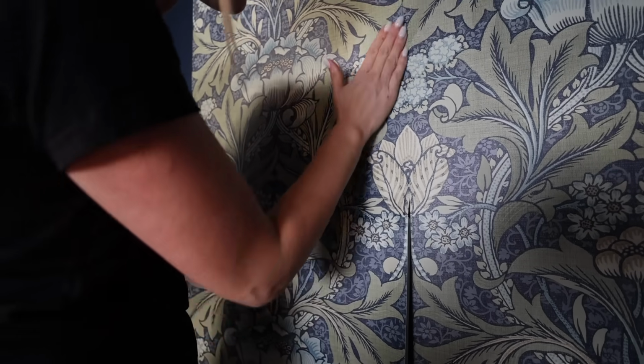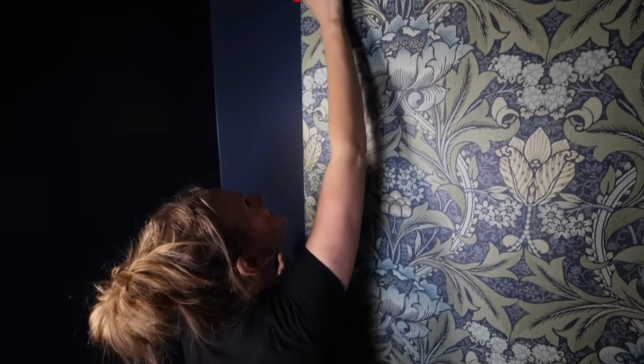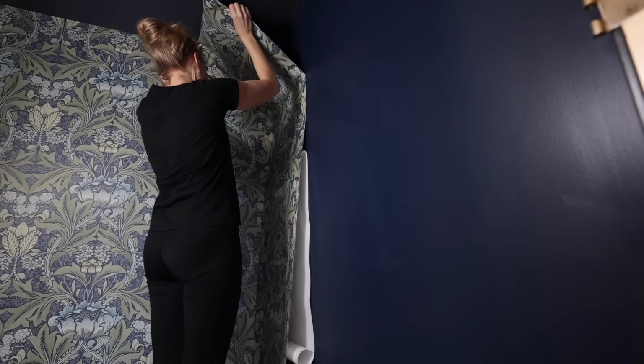I like to start in the middle and then move upward. And that way you have an even matched up application. The great thing about this wallpaper is you can continually remove it. If you mess up, just peel it back and it goes right on pretty easily.